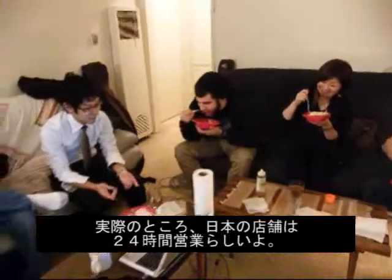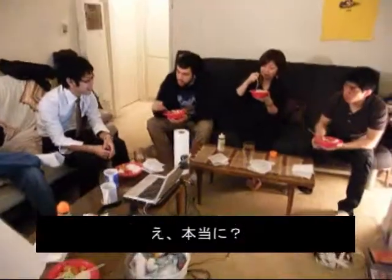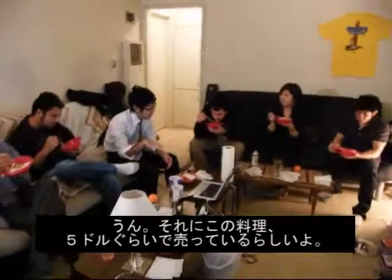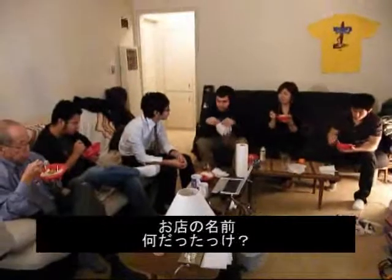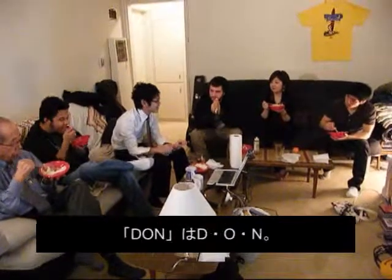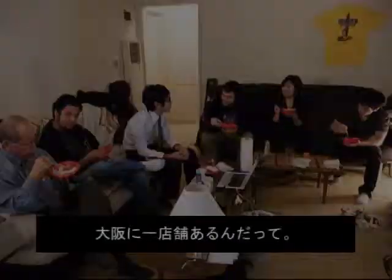Like a really specialized market. Actually, the Japanese one is open 24/7. Oh really? Yeah, and they sell this dish for around $5. So it's really good. What's the name of the restaurant again? Toritendon. Tori in hiragana, and don is D-O-N. They have one in Osaka.